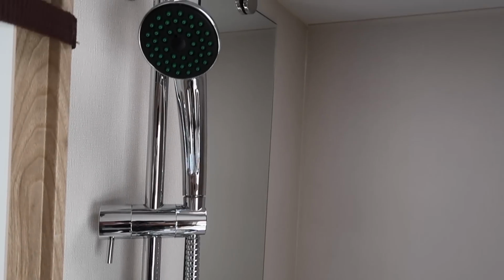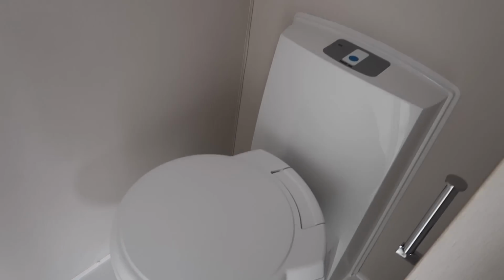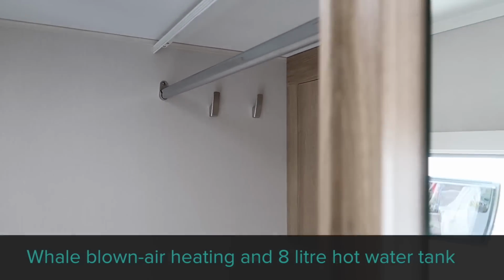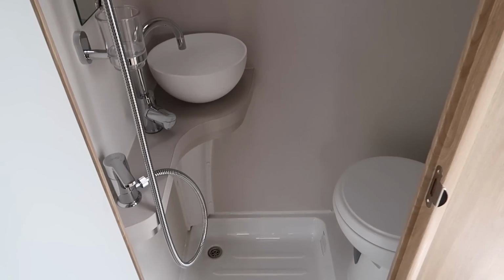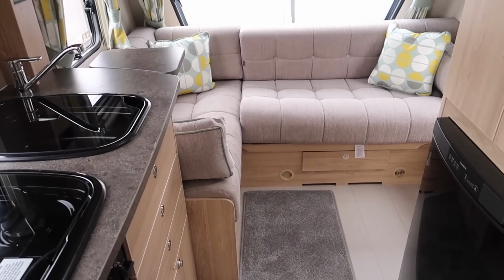Got your shower there. So it is a wet room type of washroom, and you can see you've got the shower tray on the bottom. It's not fully sealed, so you've really got to keep your eye on that sealant to make sure that it remains intact. And a cupboard there, a couple of new hooks and a hanging rail. So to be honest, I just don't think that Xplore could do any more with this layout, other than maybe you could make that into a proper sealed shower room, but apart from that they've pretty much got this down to a pat. Really, really lovely.